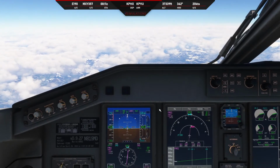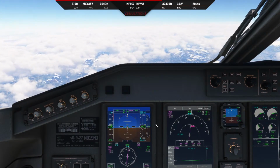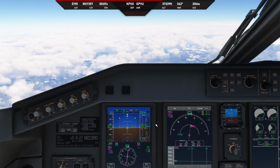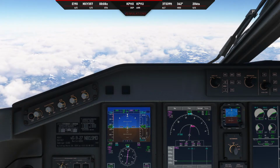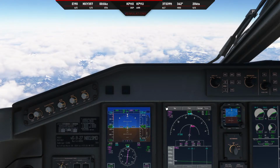So 80 miles, let's add 10. Let's go 90 miles. And we'll go 3 degrees, and then we'll do it halfway. We'll do another calculation as we're on our descent.